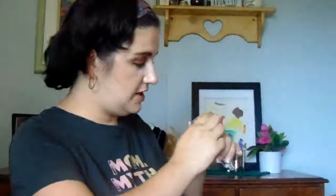Even if I have a fan right on me, it gets super hot where I literally start dripping of sweat. And that's not a pretty look to have on camera. I got this for a pretty cheap price through BoxyCharm and figured it was worth giving a try since they did have my shade, which is the shade Shell.